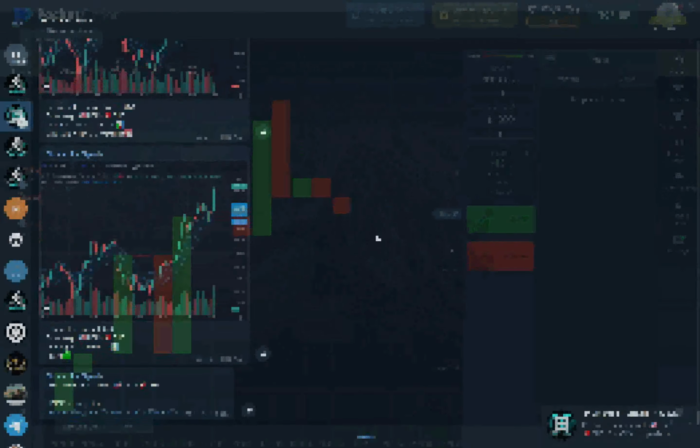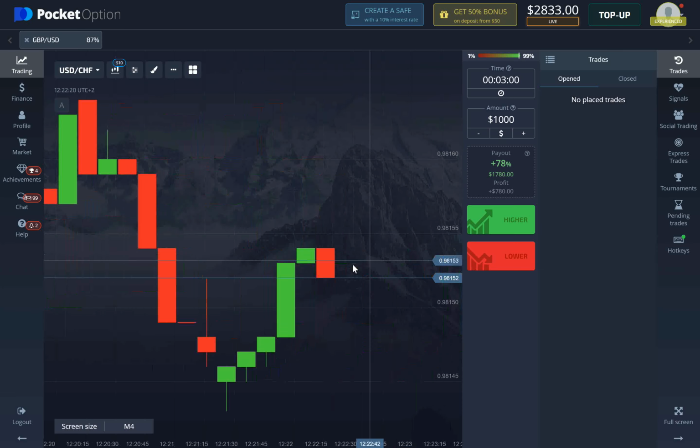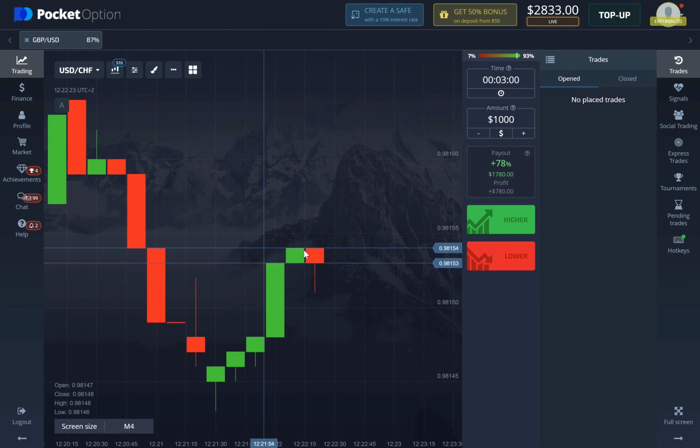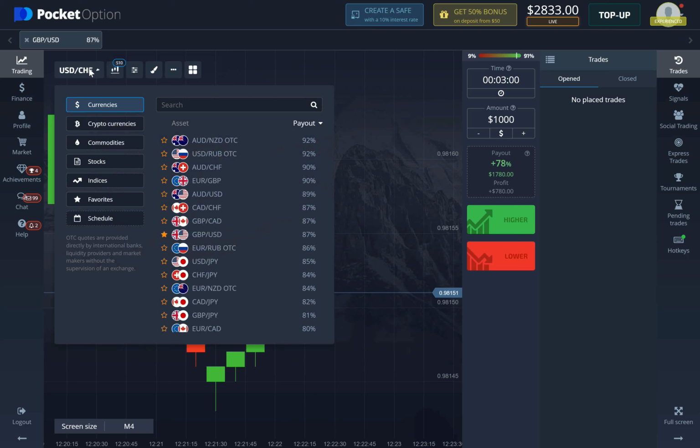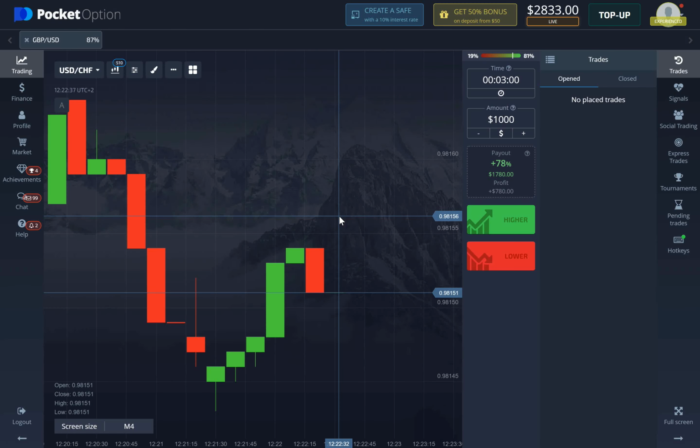Let's go. And here we have our next trading pair. It is the same. Let's look at what payout it has. It's 78, so I am not taking this trade. I want the trade to be above 80%, and I'm actually gonna keep it at 1,000. There are so many pairs that are above 80% and we're still getting 78, so I'm going to skip this one. Let's roll ahead and see what the next asset is like.